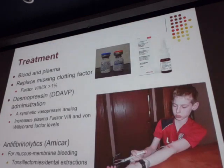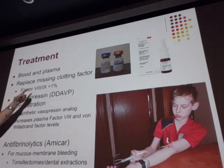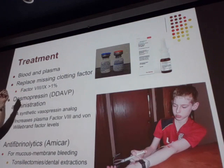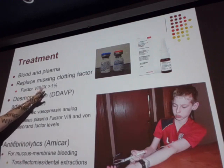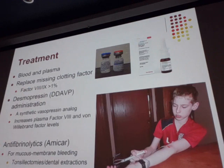She talked about vasopressin. I think she did, didn't she? I think she did. But she did talk about replacing clotting factors. And so that is often what they'll do, and when they measure their levels, they like them to have greater than 1% of that factor. That shows that they've got good clotting ability. So you can imagine how low that can go if that's what we're shooting for with our factors, right? Blood and plasma, like she said, isn't very common anymore.